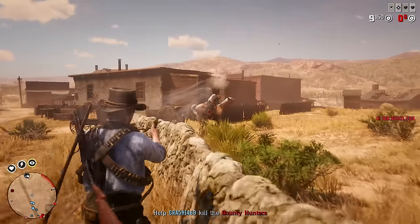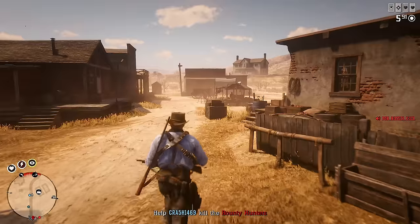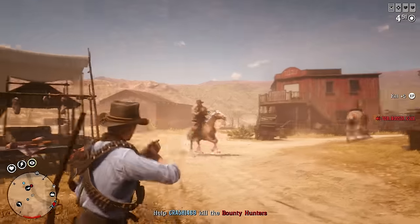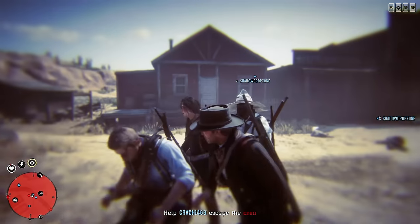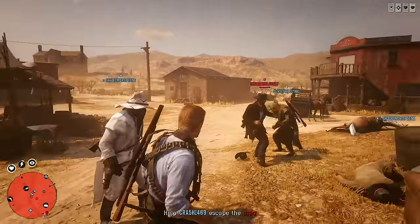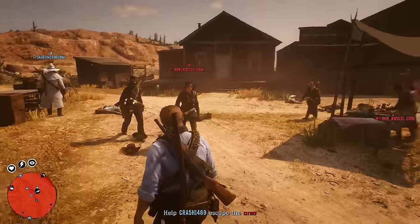Get shot at. There's goddamn bounty hunters here. We killed them. Oh, there's another one. There's another one. Arthur, come on. Take your horse. Hey, Arthur, before you leave, run this fade. Run this fade? What the hell does that mean? That means a fight. Fight him, Arthur. Which one am I fighting? Bob Ross. Okay, Bob. Oh, well.